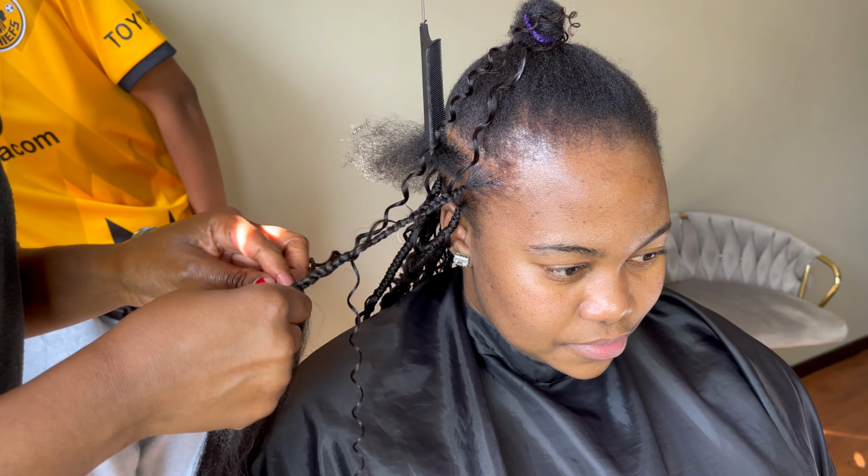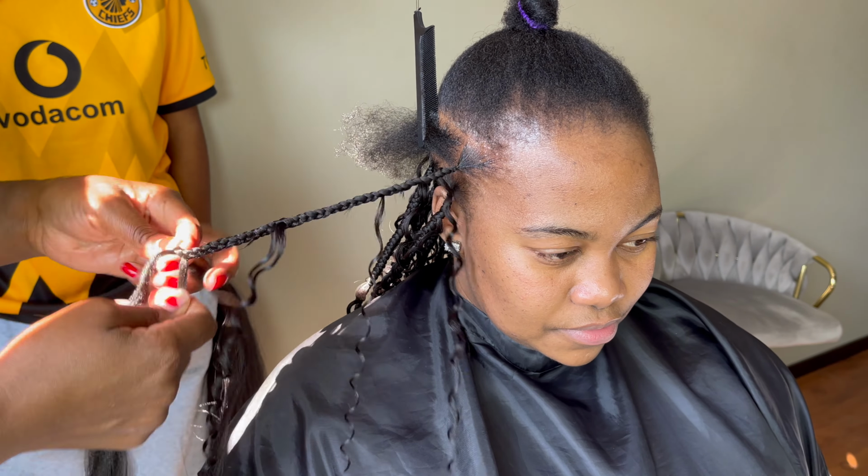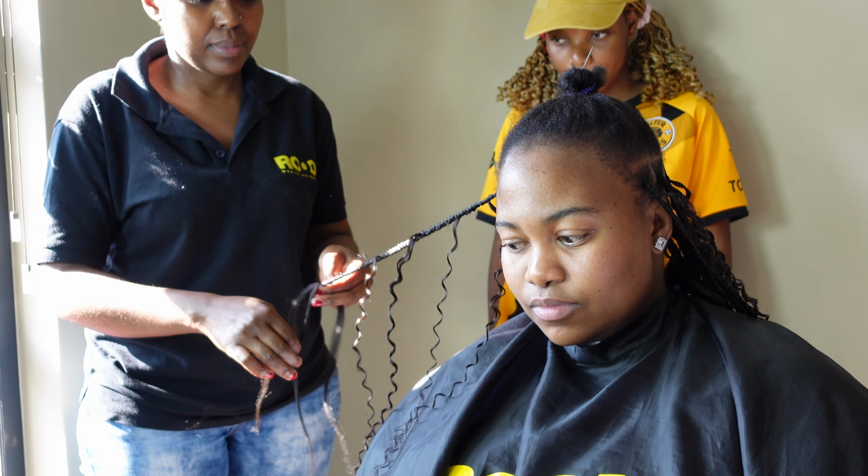QVR said the girlies are gonna look like 10 out of 10s minus nothing, because these curls are 100% human hair.